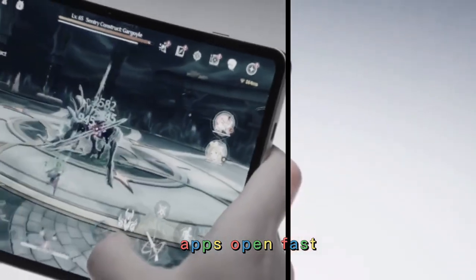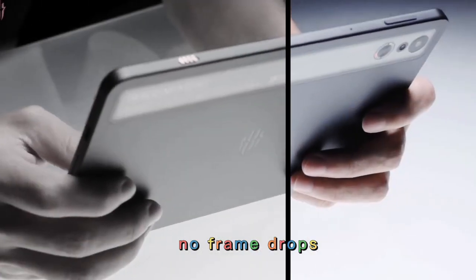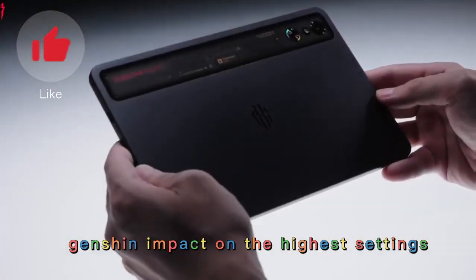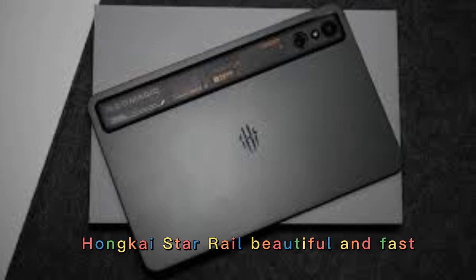Apps open fast, multitasking is smooth. And when it comes to gaming, this tablet is a beast. There's no lag, no frame drops. You can max out graphics settings in almost every game. Genshin Impact on the highest settings. No problem. Fortnite at max settings. Smooth. Honkai Star Rail, beautiful and fast.